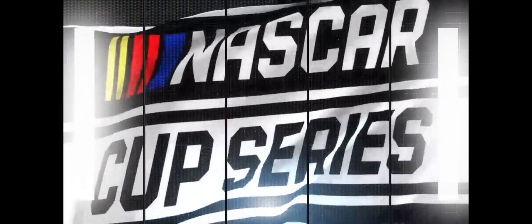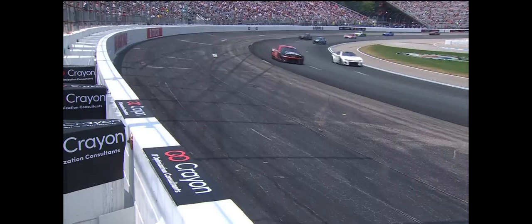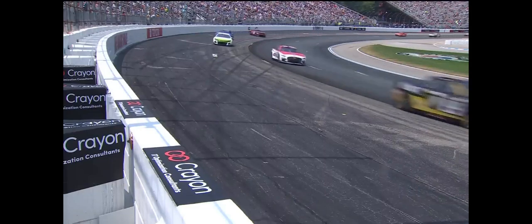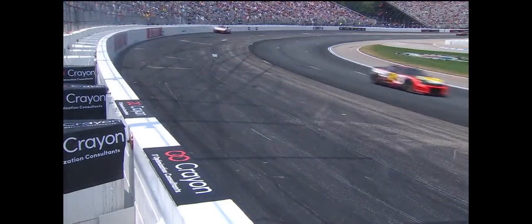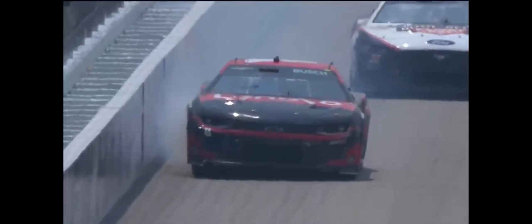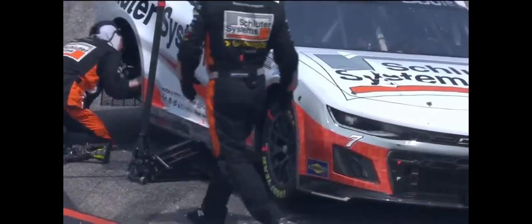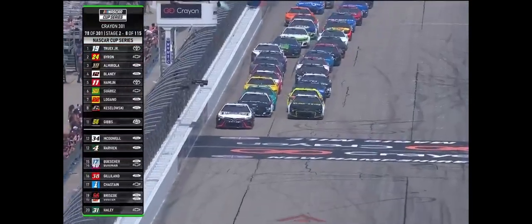So you're going to see here kind of at the top of your screen, Allmendinger enters. He's been running kind of high. Just behind him, though, Kyle Busch spins around and backwards. If you wait a moment, here comes the 7 of Corey LaJoie. Another hard contact. Seems odd. Looks like something might be on the racetrack there, guys. We'll have to take a look. So a couple bent up race cars here. Stage 2 underway.